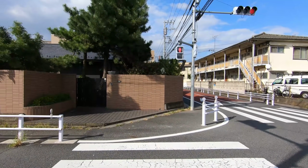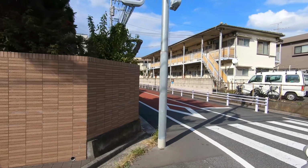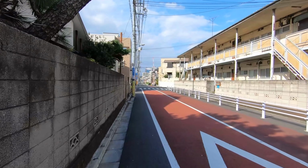But yeah, and don't tell Satoshi I'm crossing the street. It's a red light, but sorry, he hates it when I do that. But there are no cars around, you know. Gomenasai ne.